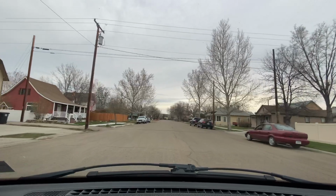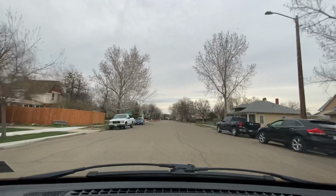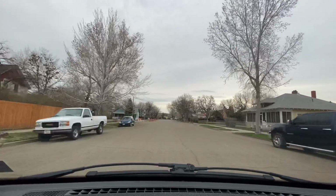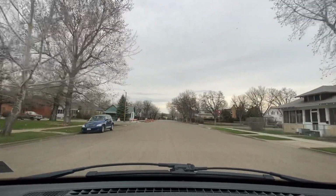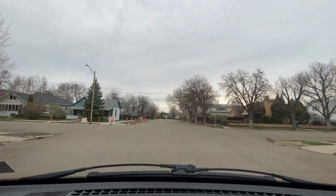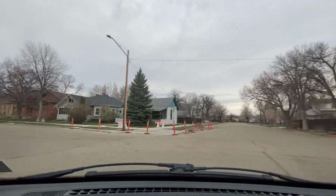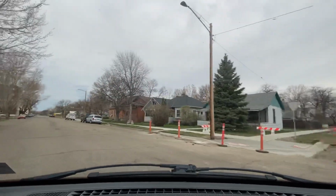Got a nice garage over here on my left that looks like a barn. It's a 2-story garage. A lot of classic cars, a lot of classic trucks. See tons of classic trucks, classic cars. Let's make this left on Palmer. So as you can see, we're driving through the residential neighborhood right now, guys.